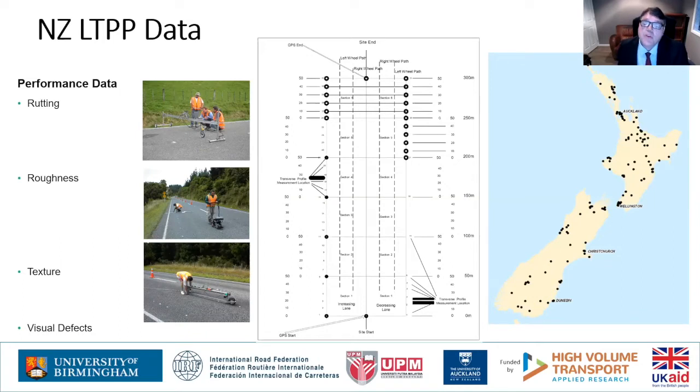So for the New Zealand performance, we are going to use the New Zealand long-term pavement performance data. This program was established about 22 years ago with roughly 160-odd sites scattered around the country. So on the right-hand side, you see the map of New Zealand, the North Island and the South Island. And all of those dots represent where we've got some of these calibration sites. Now, the calibration sites represent about three different climatic zones, and some of those zones obviously correspond very well with the ones that we have in Ethiopia. So it is possible to look a little bit at the relativity between those.